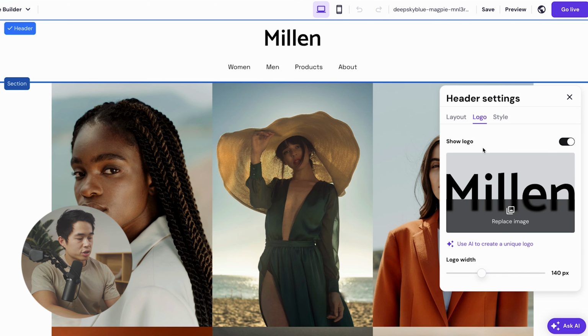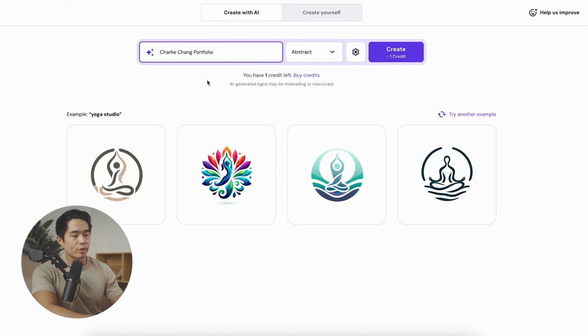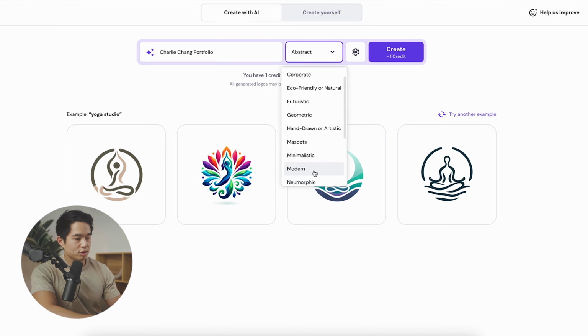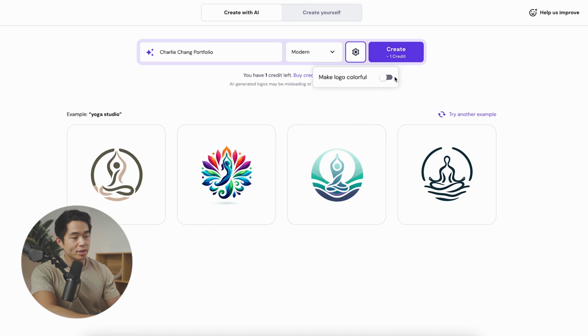We can easily change the logo. And the great thing about the business plan is that we can use AI to create a unique logo for us. Let me show you guys how to do that really quickly. Let's go ahead and try Charlie Chang portfolio. We can select the style. Let's go with modern. We can change any other settings we want. Just do it one color and let's click create.